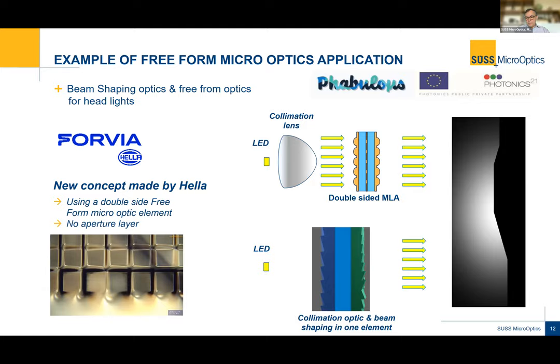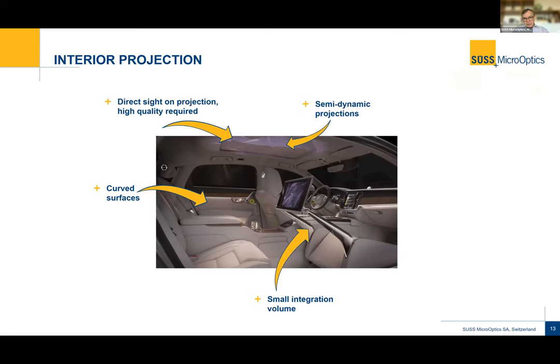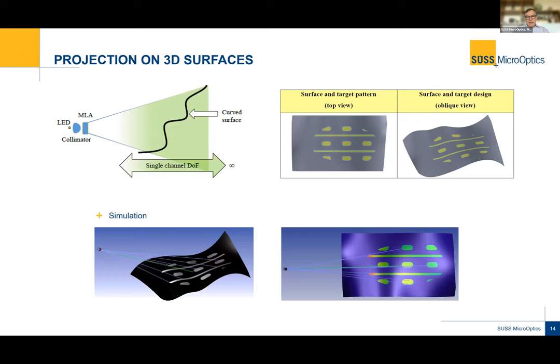Then we are also working on interior projection. Here, the big challenge is that we have curved surfaces, or we want different types of lights, or sometimes it's very slim in some places. Here we want something curved, and in some cases we also want to project some designs on that. This slide summarizes it. We don't have any more, like for the light carpet, a flat road or flat street, which is a screen we can see. This time we have a curved surface. And here we are also working on using this kind of device to have a correct projection, so that when you look at it, you do not see something distorted.